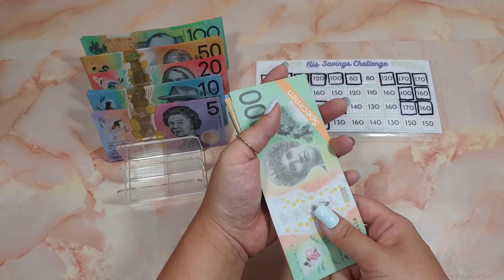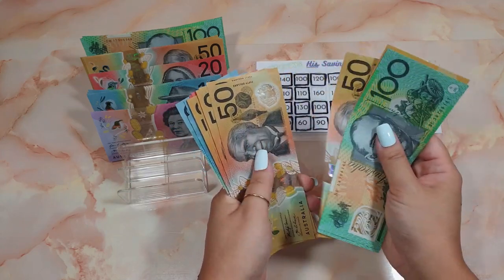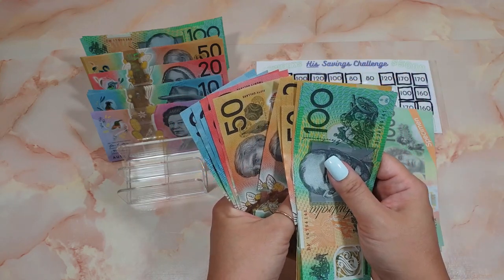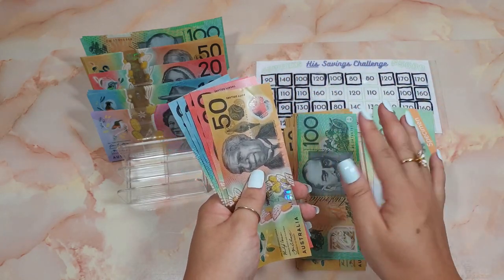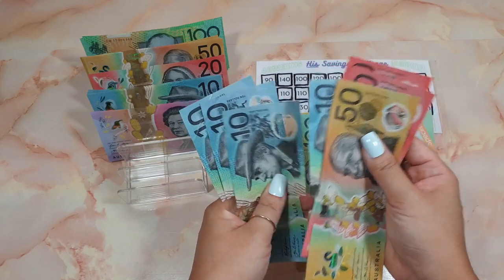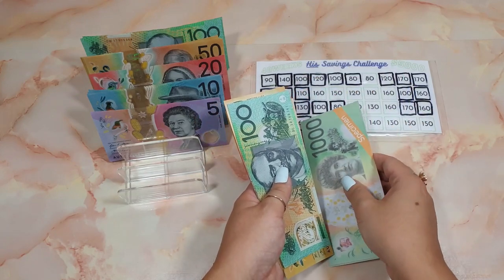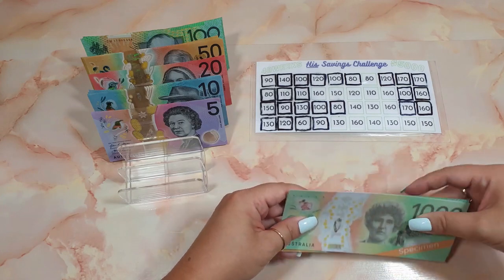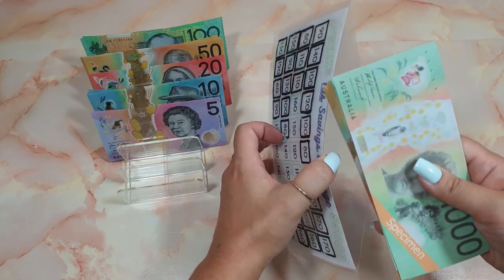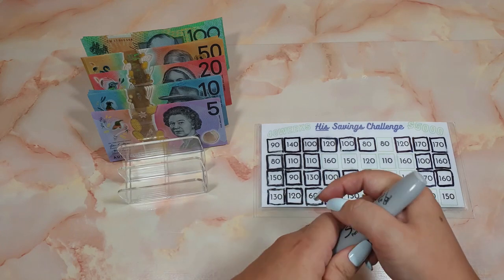Okay, so now in his challenge he has $3,170. Wow. That is crazy. We've just broken the 3,000 mark, and we are now working towards our $4,000 milestone, which is amazing. So let's mark this one down.